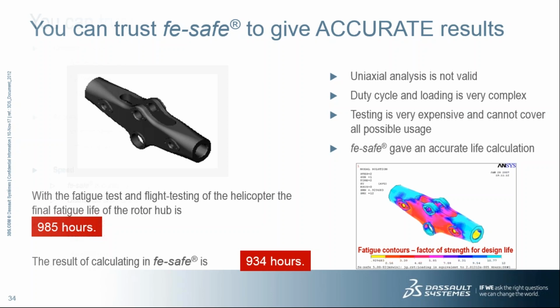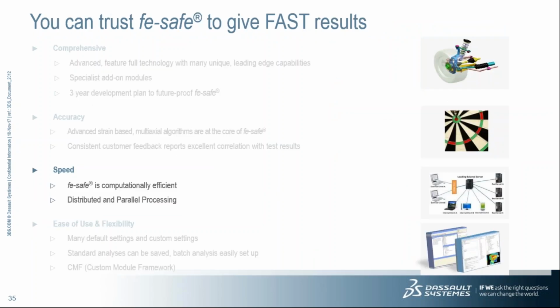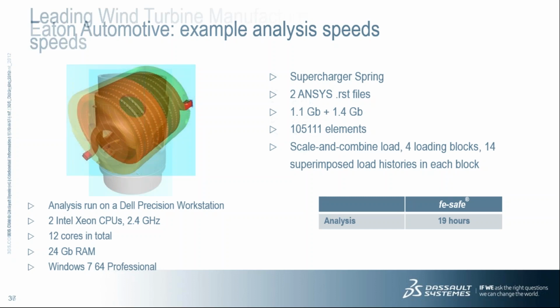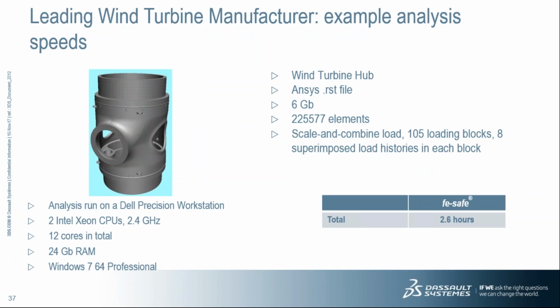Again, on speed, here is an example, an Eaton Automotive component, which was analyzed on two Intel Xeon CPUs, and the analysis lasted 19 hours. There is also a wind turbine manufacturer whose model shows that the FE-safe analysis could be completed within 2.6 hours.